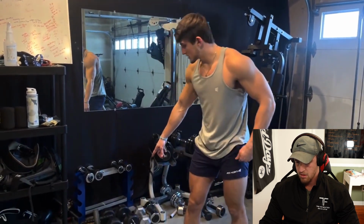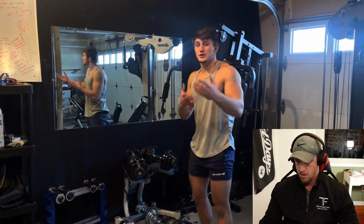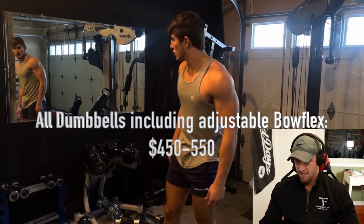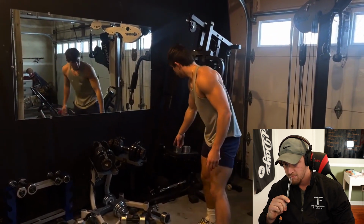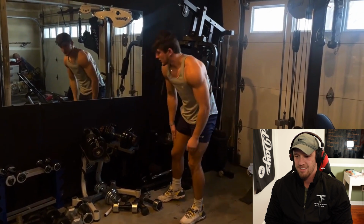I bought those 30-pound dumbbells off a friend for around $60. These adjustable dumbbells were from my lovely camera lady's parents. They had them in their basement, which is like $300, and they gave it to me when I first started the journey, but now they are broken. They're stuck on 40 pounds, and all the other kind of weights that you would adjust with have just been thrown back here. So those are really nice.